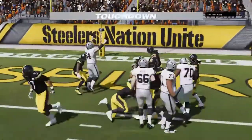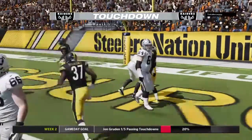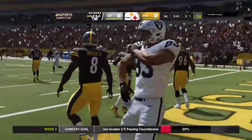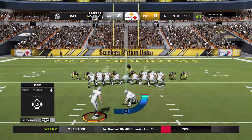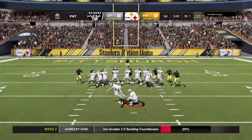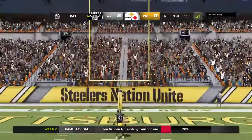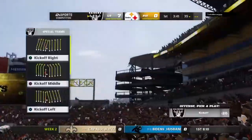And he's in! Touchdown, Raiders! Darren Waller, his first touchdown here of the new campaign. And the Raiders have taken the early lead. Extra point by Carlson, up and good. And it's now a 7-0 game.